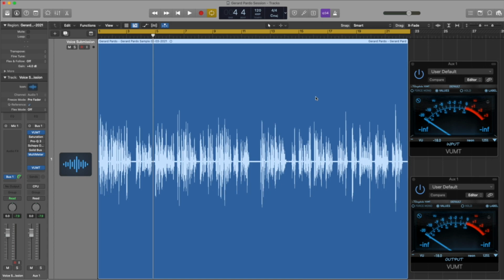So let's listen to what this preset sounds like after I added the saturation and the EQ, the Schoeps Omni-Channel, and the solid bus compressor from Native Instruments. Let's hear the difference first without the processing, and then I'll activate it.